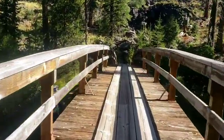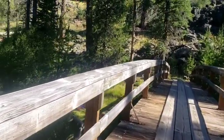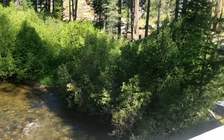Well, folks, here we are, crossing the North Fork of the Feather River. And yes, you heard me right. We cannot escape this river. We go this way, that way. We continually come back to it.